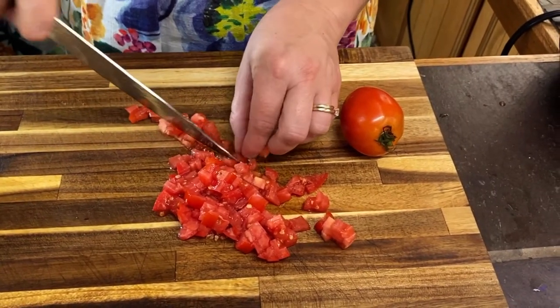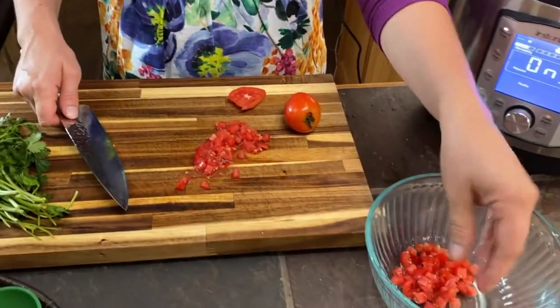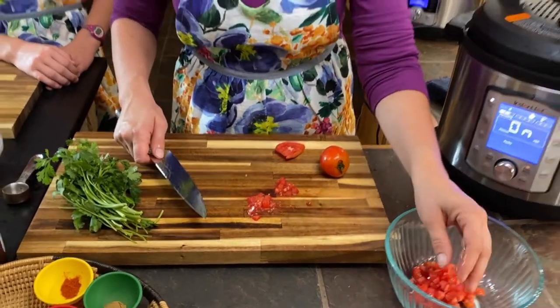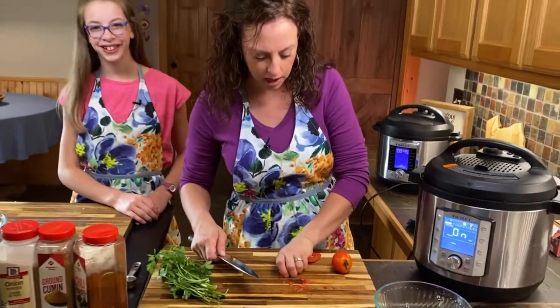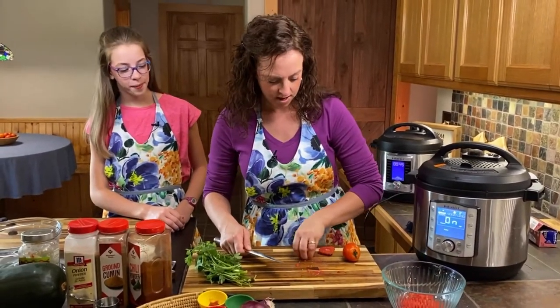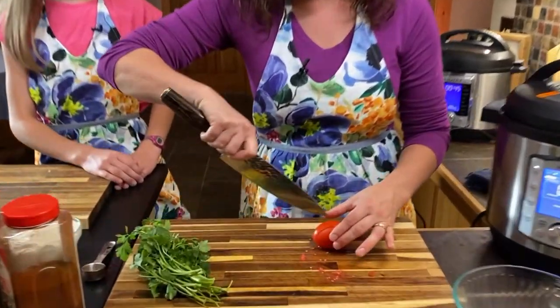And I'm gonna just cut up this little one. And we'll put this in our pico bowl. And this also allows some of the seeds and juice to kind of come out on my cutting board in case I don't want all of it in there. And now we're going to do another one. Do you want all of it in there? We don't really want all of it. It might get a little juicy.